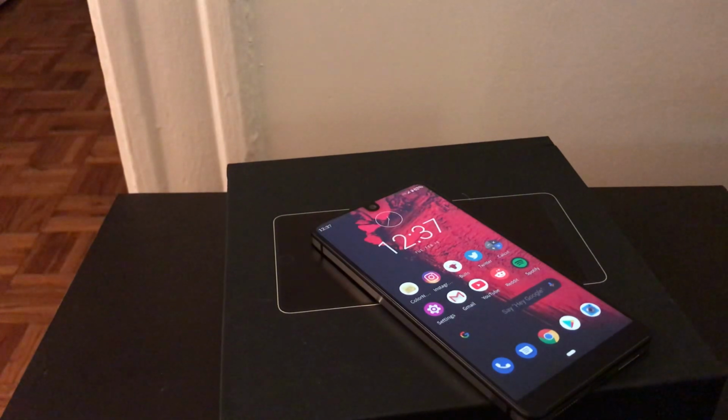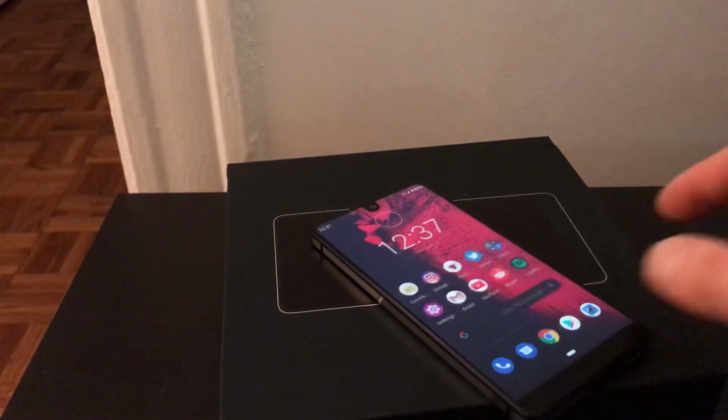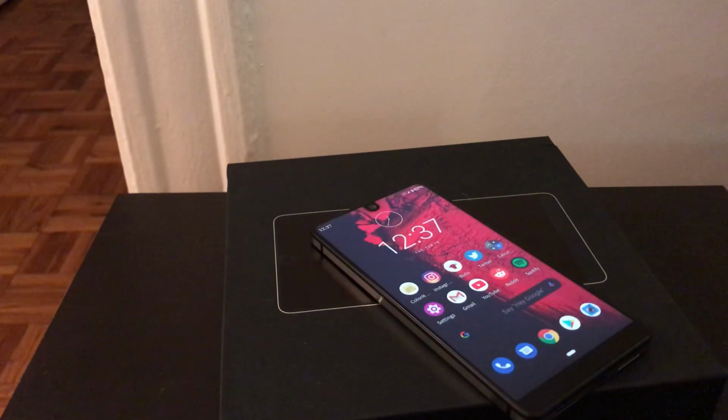The company NextBit a couple years ago had the Robin, and that didn't do well, and they were bought up by Razer, and then Razer has released a couple of different phones that also have not done well. And it just goes to show that if you're not a mainstay in the market these days, it's really not going to go well for you. It's very, very hard.